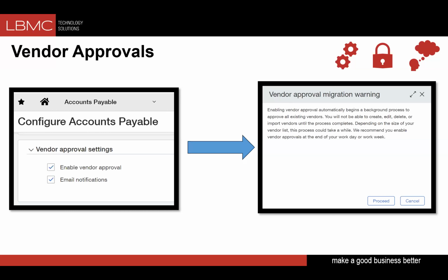All right, so again, once we've got those permissions, we're going to go to accounts payable, setup, configuration. We're going to check the box for enable vendor approval. You also want to go ahead and check that box for enable notifications. Again, we talked about updating your permissions, your actual preferences, but we also need to check this box here.